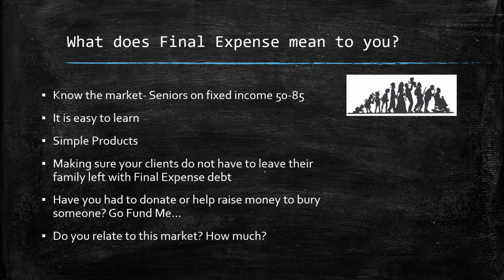But nonetheless, you want to really understand the product and understand the market. If you're dealing with seniors on fixed income from 50 to 85, you have to have products that can cover the medical challenges that you're going to run into. You have to have products that fit into the budgets of the clients you're going to be working with. And the good thing about final expense is that it's an easy-to-learn market.